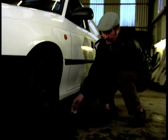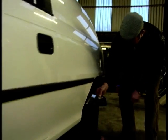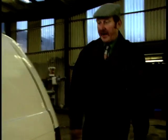You will get a lot of corrosion on these, don't run your finger under there, you'll end up with more metal than you want. Check all round the back, especially up through the wheel arches here again, very susceptible to corrosion and rot along the back and the top line of the bumper. Make sure you give it a good check round the lights.